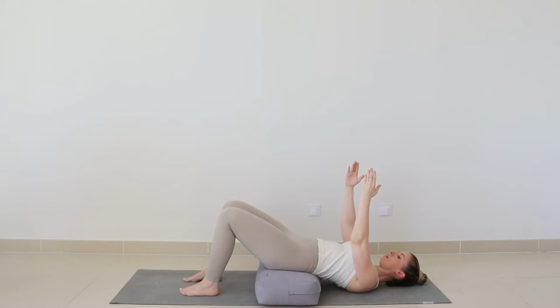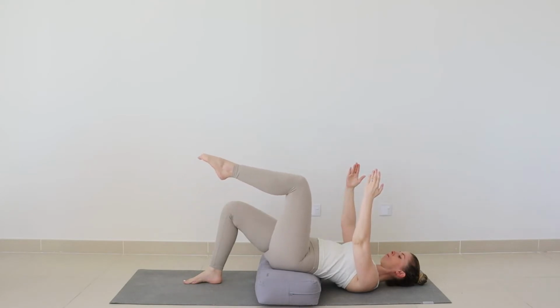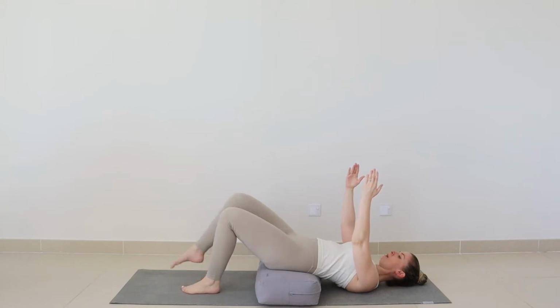Let's get ready for a single leg lift. We take a breath in to prepare. As you exhale, float one leg up to a tabletop position, lifting the knee just above the hip, and then inhale, place it down. Change sides. Exhale, lift the other leg up, and inhale to lower it down. So let's keep going with those. We alternate lifting and lowering one leg after the other.